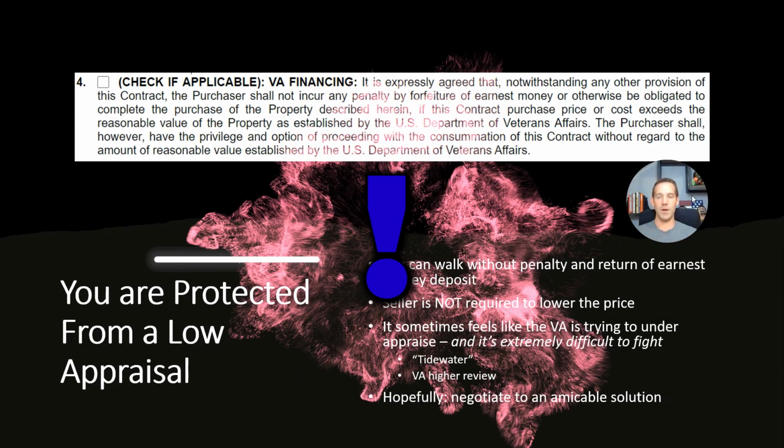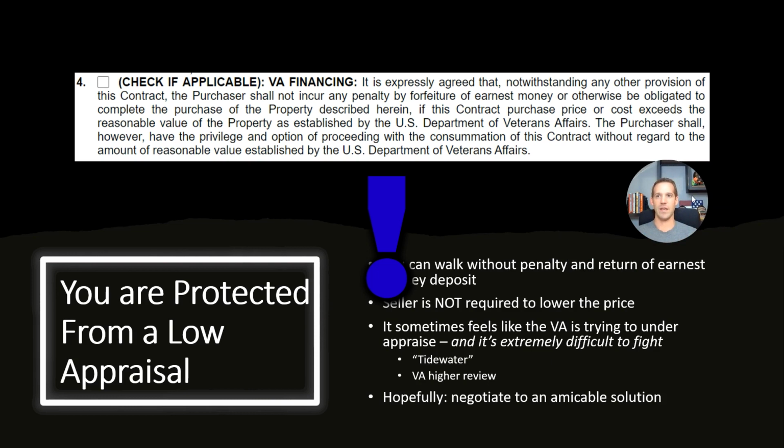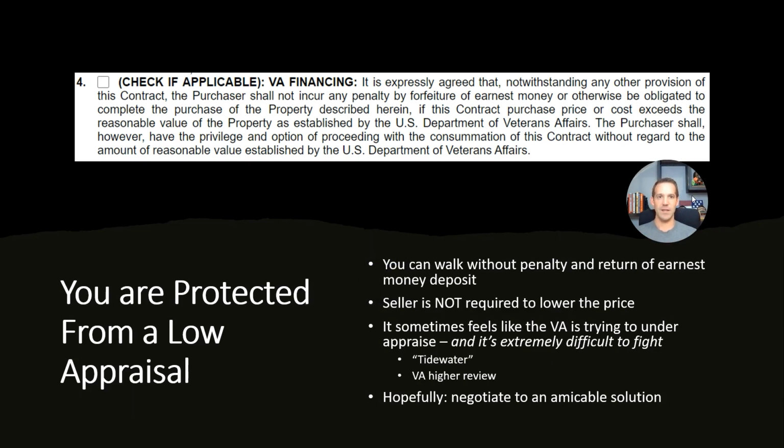You're protected from a low appraisal. What this paragraph is saying is with VA financing, essentially, you can walk away without penalty and get return of your earnest money deposit, which would go towards your closing, if the home does not appraise for the price. If it appraises low, you're able to walk. The seller is not required to lower the price to the new appraised value. So there's a little gotcha there, right? Sometimes, and I say this with wholehearted love for the VA, it feels like the VA is trying to underappraise us.